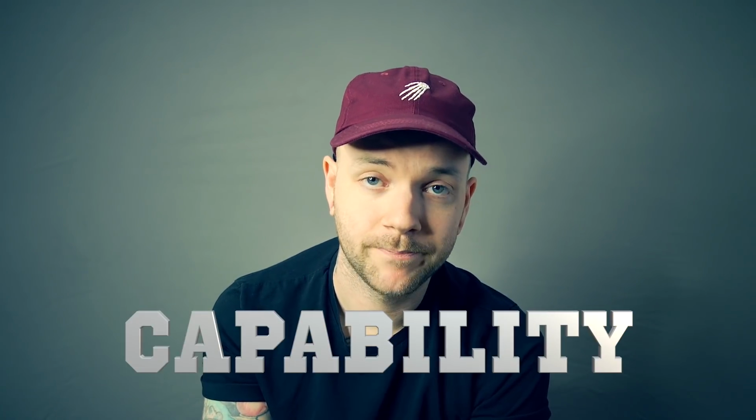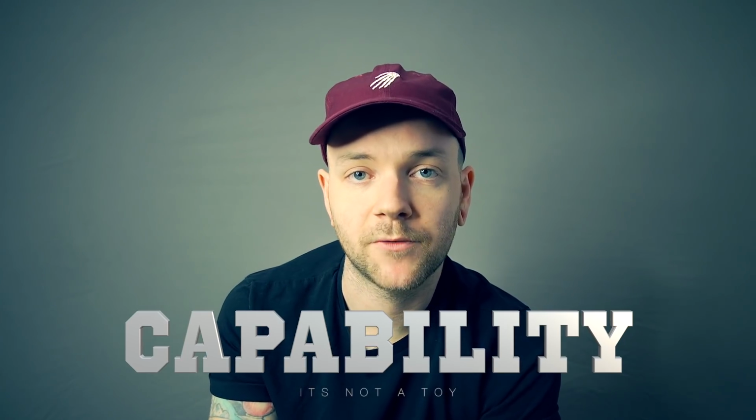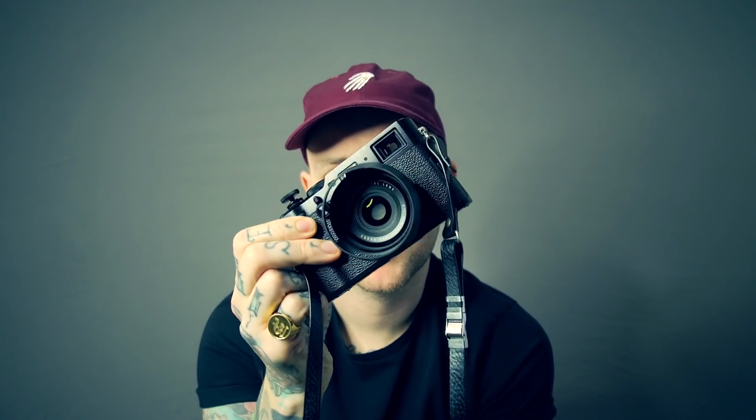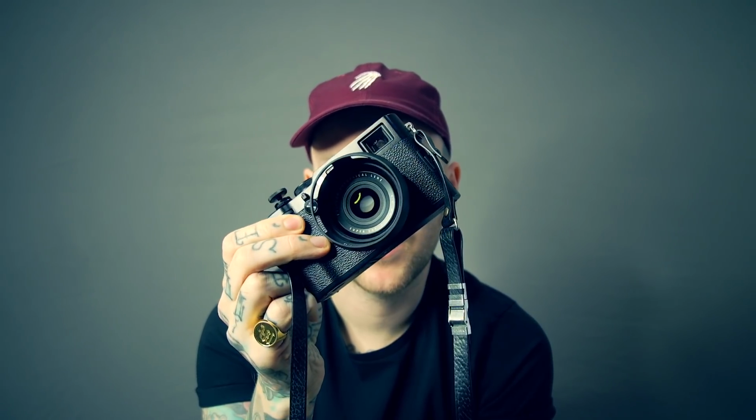And then lastly, it is capable. I think that the specs of this camera speak for itself. I think the imagery from this camera speaks for itself. I never plan on using the video on this, so I'm not talking about this as a video camera whatsoever. But as a stills camera, you have your megapixel count, you have your shutter speed, you have your ND filter. What else do you need, really? It's just so capable and so fast.